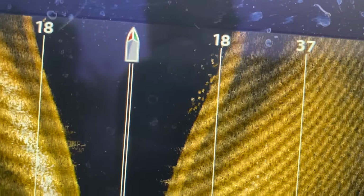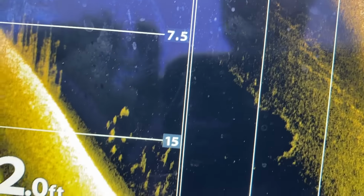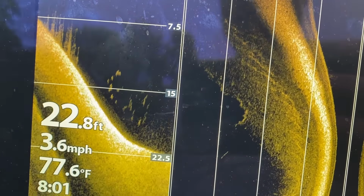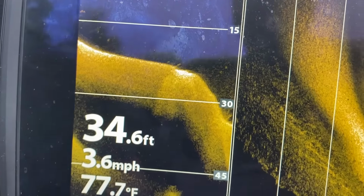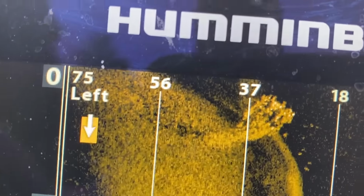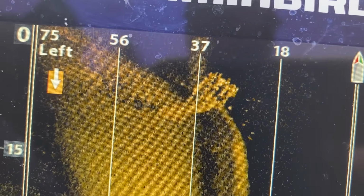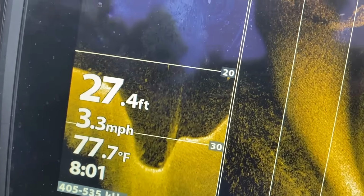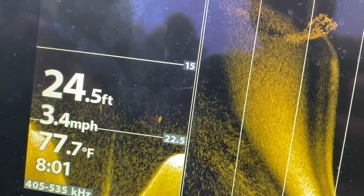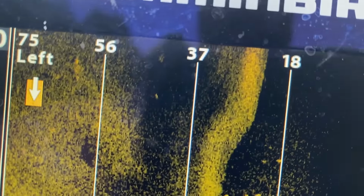Look here. Look here. Good group of them. Good group. That's a bunch. They're tight. Look at that bunch chasing that shad right there. There's your creek channel. There's your ledge. See your hard edge. Got a little piece of brush sticking up on the side. There's a couple on the other side of the ledge right there.